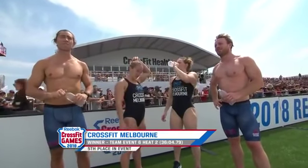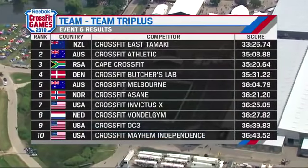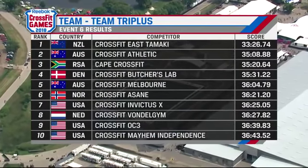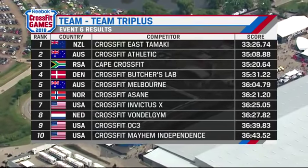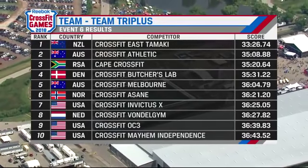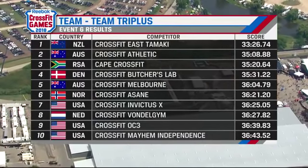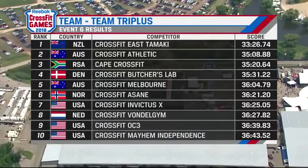So as we expected, Chase, in this event the international teams take the top 6 spots. Yeah, and they take it in a big way. Look at Tamaki's time. 90 seconds was the closest team to them, CrossFit Athletic, who is a very dominant swim event team here at the CrossFit Games. This is the first time they've lost in 3 years in terms of the swim events. Second place finish, not too bad, but just the domination across the board, as you said, of the international teams here at the Games this year.